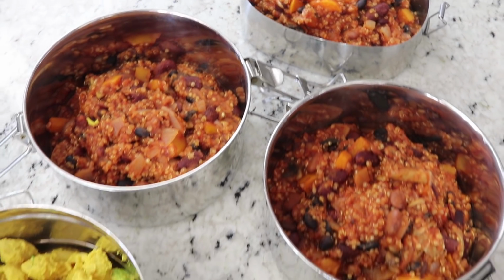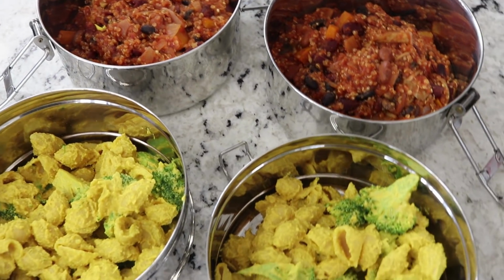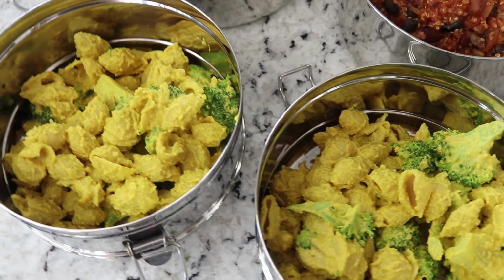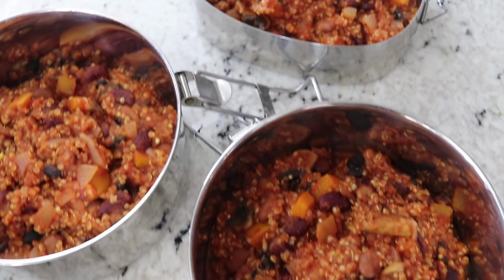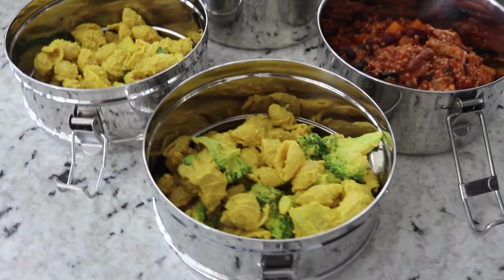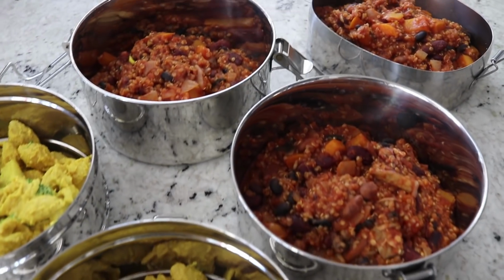Anyways, there is my delicious looking meal prep. I did not show the overnight oats because those were disastrous in terms of the aesthetics, okay? They tasted good the next day, but in terms of the aesthetics, just not the best.